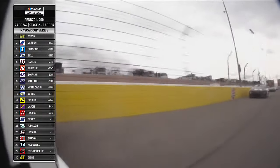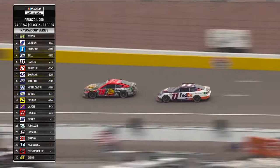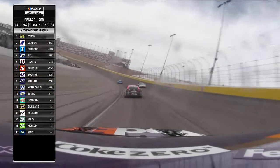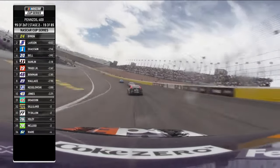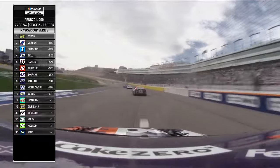You see, just like Danica's talking about, the 19, Martin Truex Jr., just barely got to the outside of Denny Hamlin. Denny's in trouble. Both of his teammates got around him. I wonder if he just worked his tires a little bit. He started up front, he was racing really hard for that second position. Maybe he just overheated his tires a little bit too much.